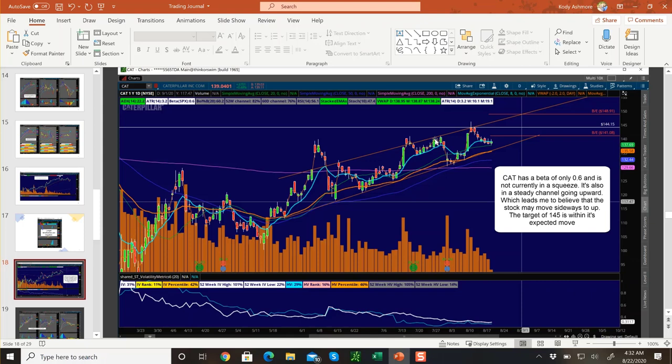But I am pleased with a 2.2 risk reward and a 75% winner. But that's only over 4 trades right there. So, but nonetheless, those are good numbers.